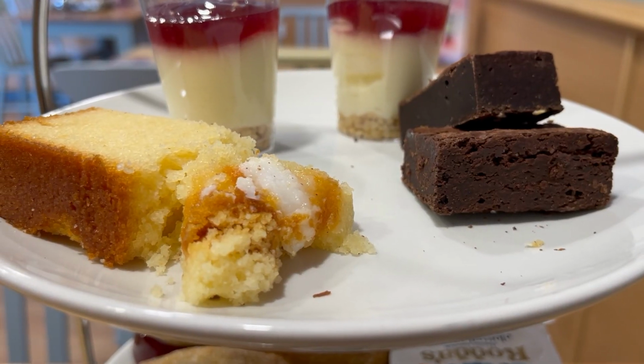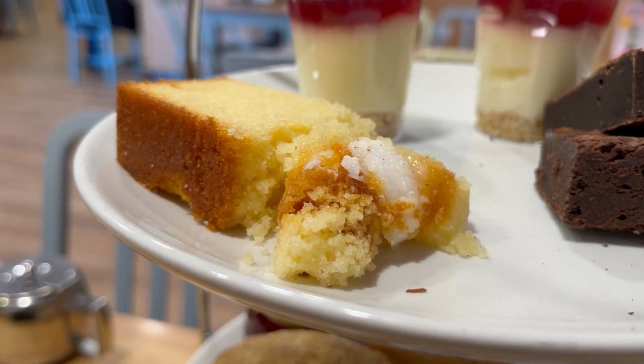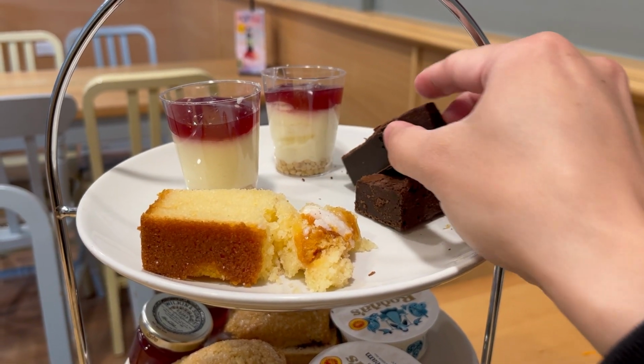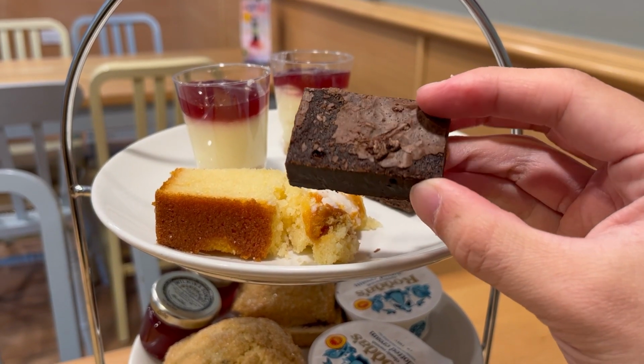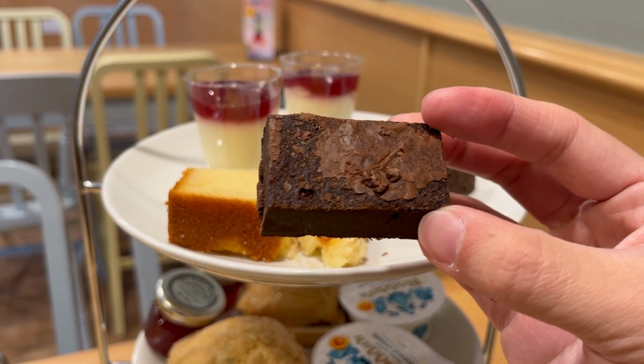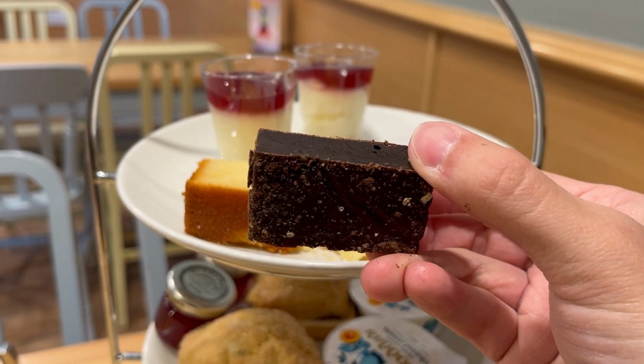In fact, I think that's some of the icing that's fallen off the top, but even without it, it's pretty tasty. I'm going to try out one of these chocolate brownies next. It's a really dense one, as you might be able to see, and it's really dark in colour too, so I think this is going to be really chocolatey. Let's try it out and see.